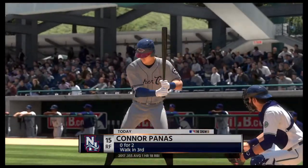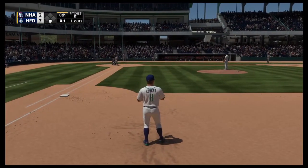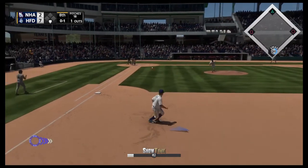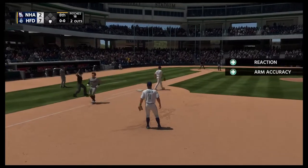Standing in, number 15. 0 for 2 with a walk for him so far. He's on the ground over to first. Cook is there. And he'll flip it to the pitcher covering for the out.